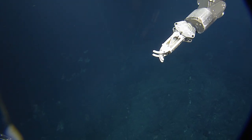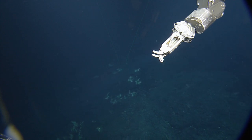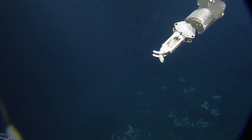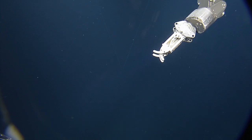Can you come out of auto-heading? Can you come out of auto-heading? If you want me to step back, I can do that. That's all right. Let's just put the sample away and it'll help. I can do it. Alright, so this was going to go in starboard bio box D, if possible. So, can we bucket off starboard on, please?